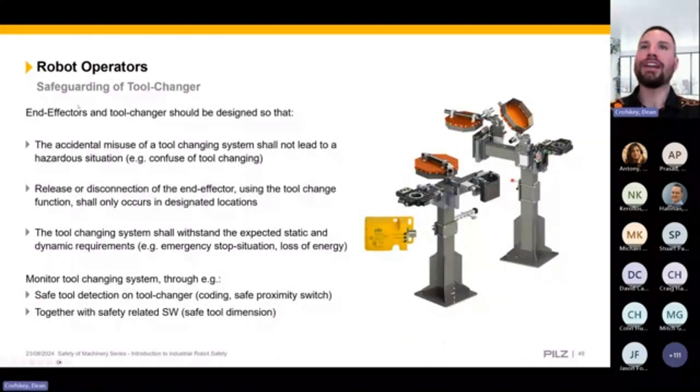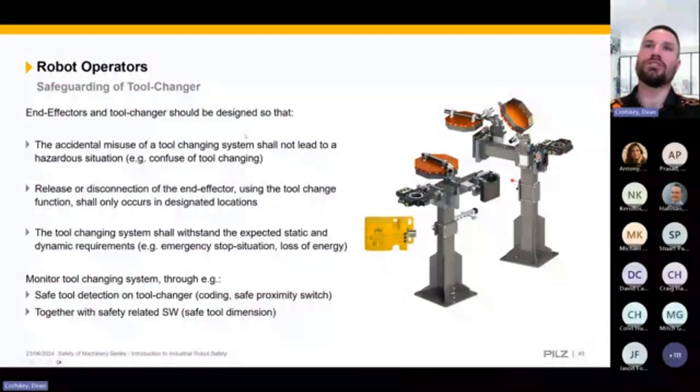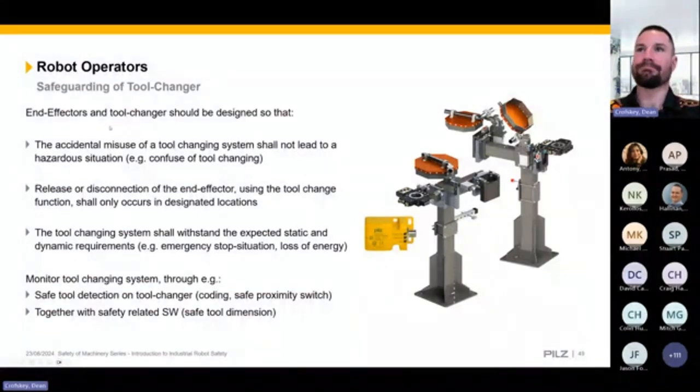Tool changing, we need to be aware of some requirements for our end effectors or our tool changing. Accidental misuse of the tool should not lead to a hazardous situation. Our tool changing must occur in designated locations. We need to ensure that they can withstand the expected static and dynamic requirements again. But another one here, monitor tool changing system.